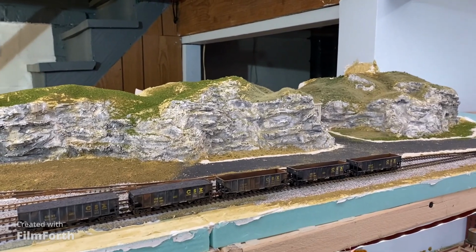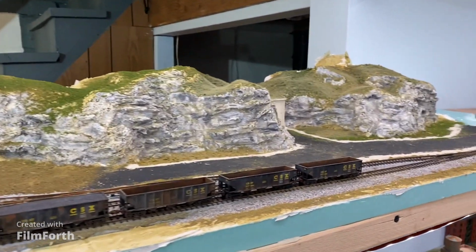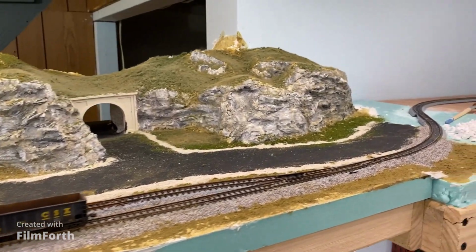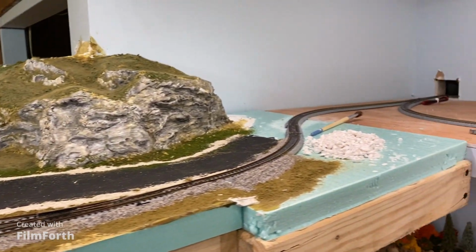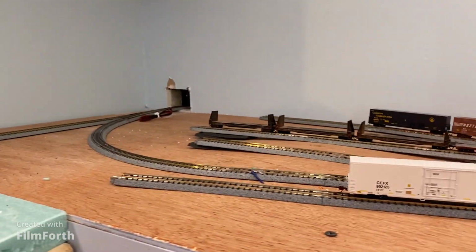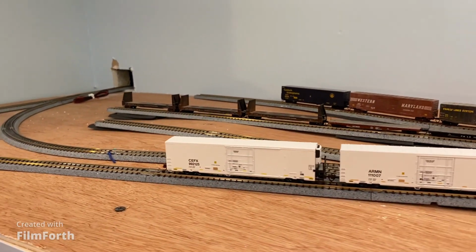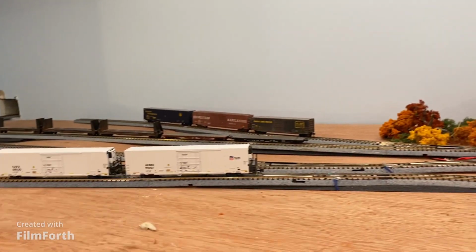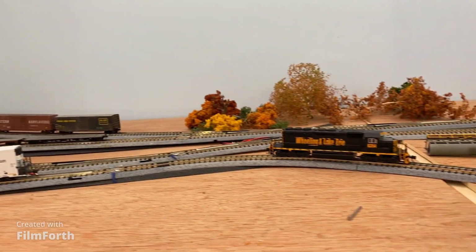So I've been working on scenery and the basic static flocks, all that sort of stuff, and started with the static grass, got the roads in, got the track in, all that sort of fun stuff. Also got the future business district, industrial district, whatever it's going to be here. I haven't quite decided what it's going to be. Got that all laid out.